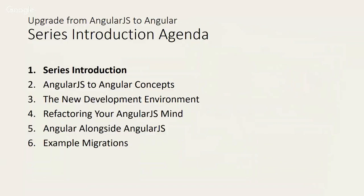And then in our final session, example migrations, we're going to feature the Rosetta project, which is a wonderful public repository that's authored by one of our panelists, David Owens, that exemplifies a code base as it goes through its transformation process.